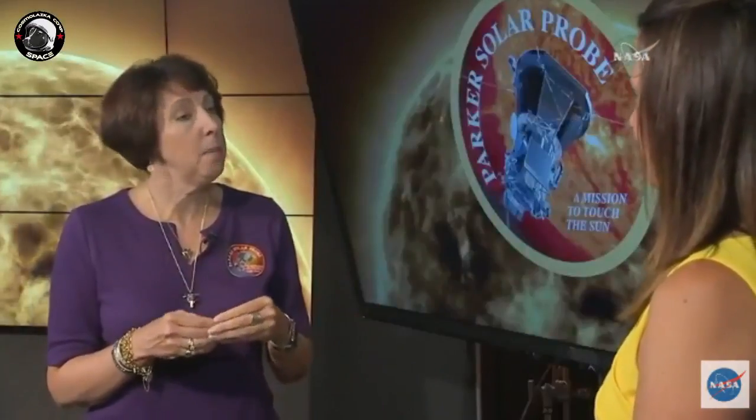Speaking of closest approach, can you describe exactly how close the Parker Solar Probe spacecraft is going to get to the sun? Yes, at our closest approach, we will be 3.83 million miles above the sun's surface. And I realize that you just thought, million? That doesn't sound very close. Right. But you know, the Earth and the sun are 93 million miles apart.